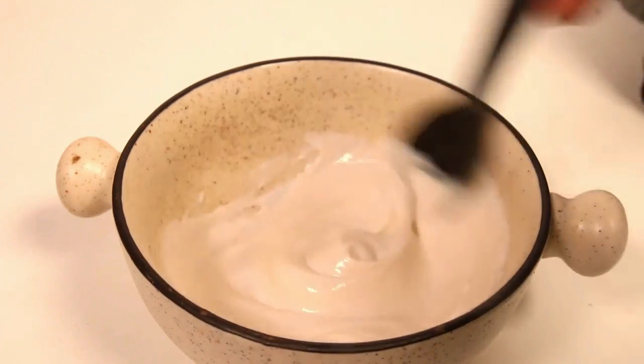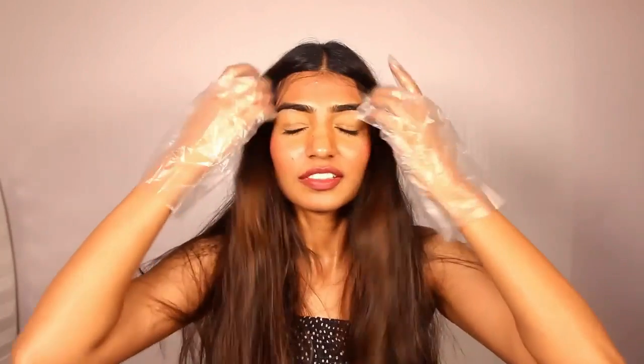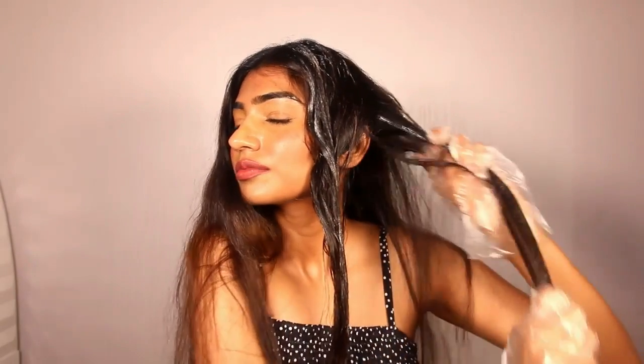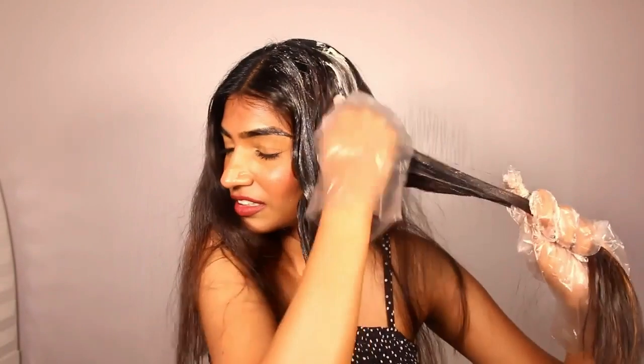So once I get done with this guys, I'm gonna wear the gloves. This pack consists of 5 things guys. I have already told you it consists of a colorant, a developer, a shine tonic, gloves, and also it comes with the manual on how to apply it. There is a wide variety of colors available in this, so you can pick anything you want. Today I'm going to be using this light brown color because I love that hue of brown on my hair.